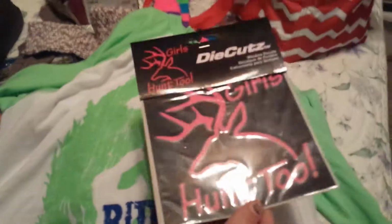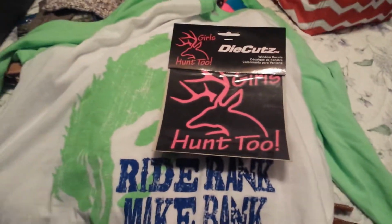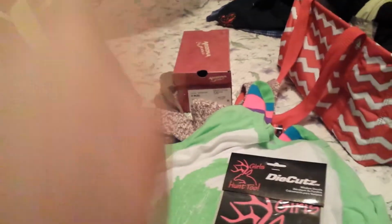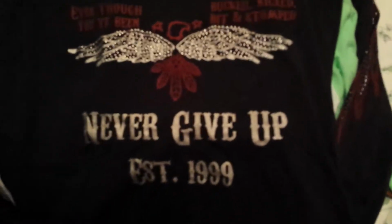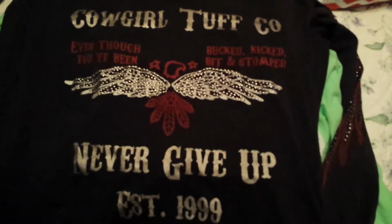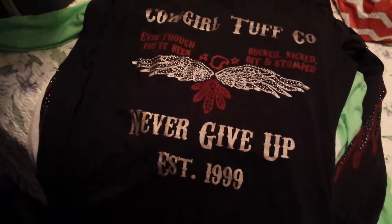A sticker for my truck. Really cool long sleeve shirt. With that, a long sleeve shirt, this green and blue scarf, because green and blue are my favorite colors, as you can see. Here's that other really good smelly stuff.